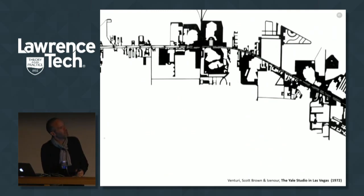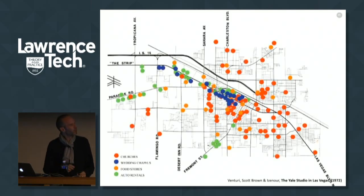This is probably my favorite drawing to come out of the Las Vegas studio. This is a figure ground drawing of all the asphalt that is connected directly to the Las Vegas Strip. It's a drawing that would be completely at home in a studio these days, and I think it brings to bear a series of techniques that have endured throughout the ages. These sort of dot mappings.